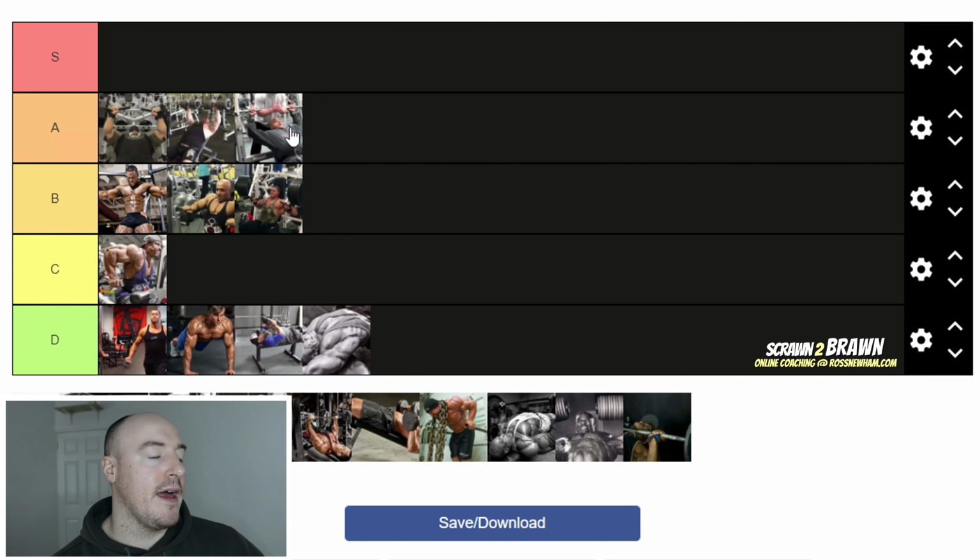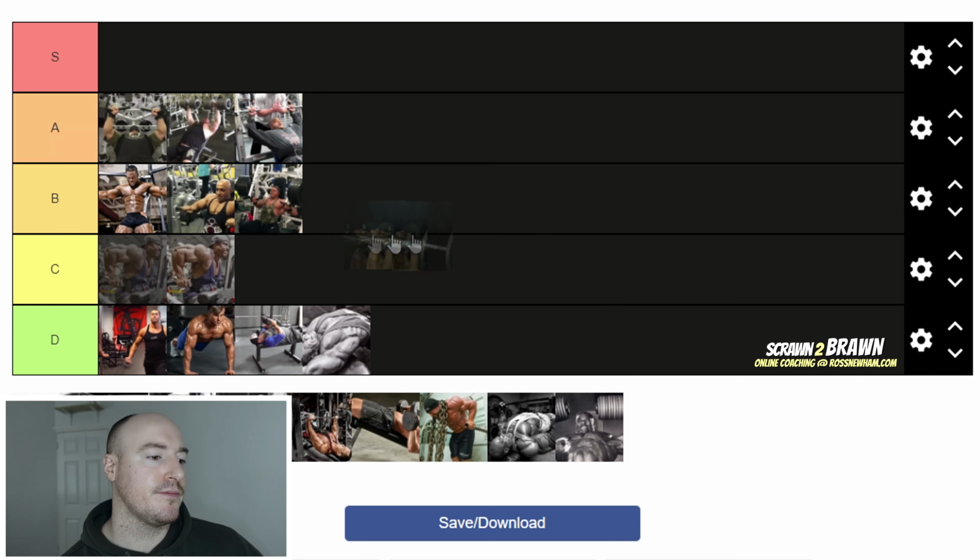And the reasoning behind that is, as good as it is, I just think there are a couple of exercises that are maybe even better. So I don't think it can be quite an S rank. Also, obviously if it hits the front delt to a massive degree, it can be quite nigglesome for a lot of people, in my experience.